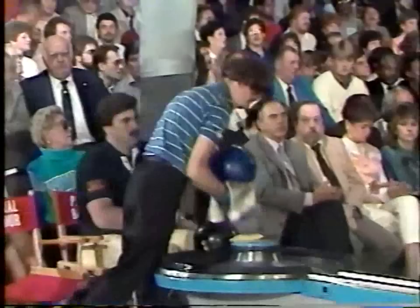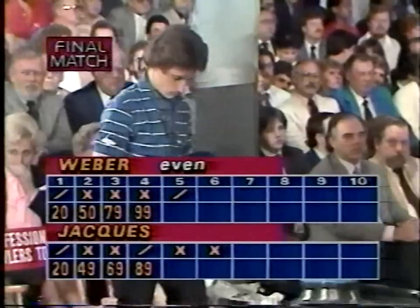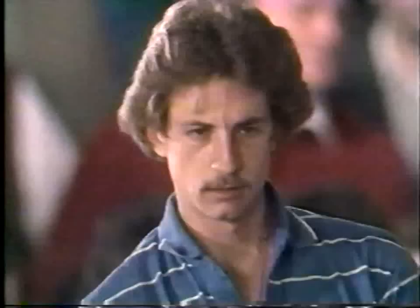Pete Weber with a 247 against Norman Duke. And this is the tournament leader getting his reaction. This is the best I've seen Dennis Jacques bowl in a championship round match, especially for the title. He's determined. He's a tough, tough competitor. He's letting his athletic ability and his bowling ability come through. Of course, Pete Weber, his record speaks for itself, even at the age of 23.